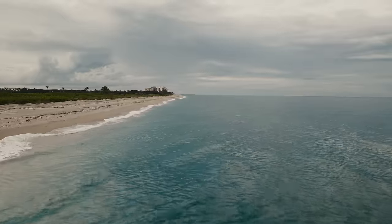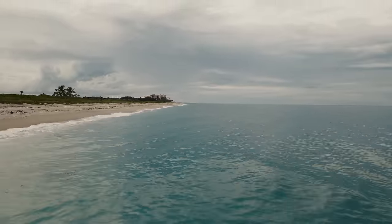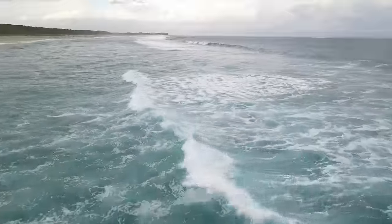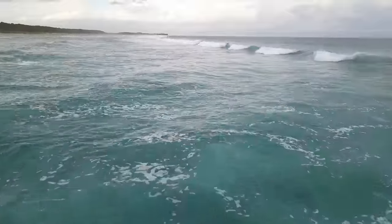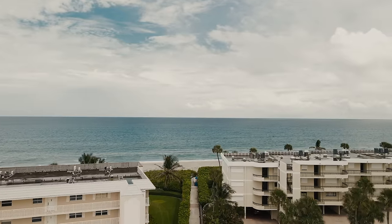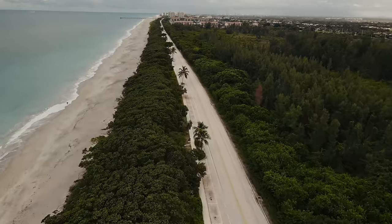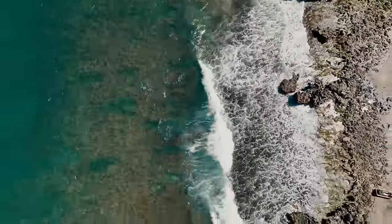The mullet run usually starts around the end of August and goes through about the middle of November, peaking sometime in October. Mullet are triggered to migrate by a few things, one of them being cooling water temperatures, and the second is some type of pressure system, whether it be a tropical storm, hurricane, or a northeast wind. All three of these will usually create a really big swell, which the mullet will use as a guide to migrate down.